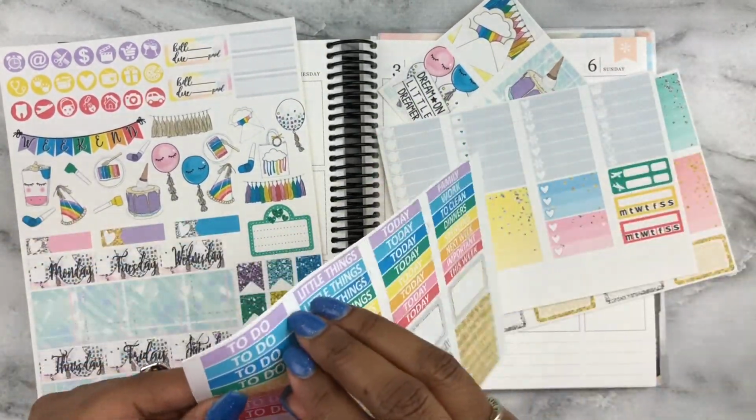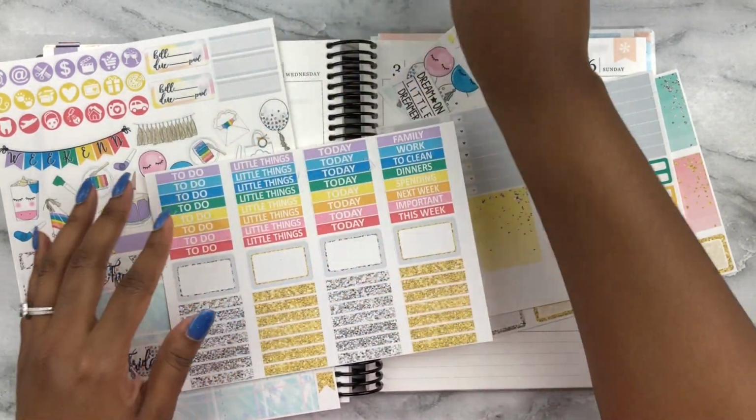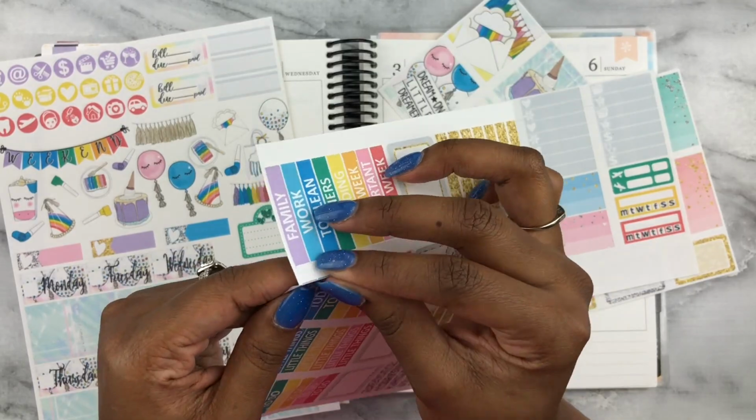Okay, so let me just try and get, okay, it comes off. I just had the speed of my Silhouette cutting too fast. That's why you see those little stringies.